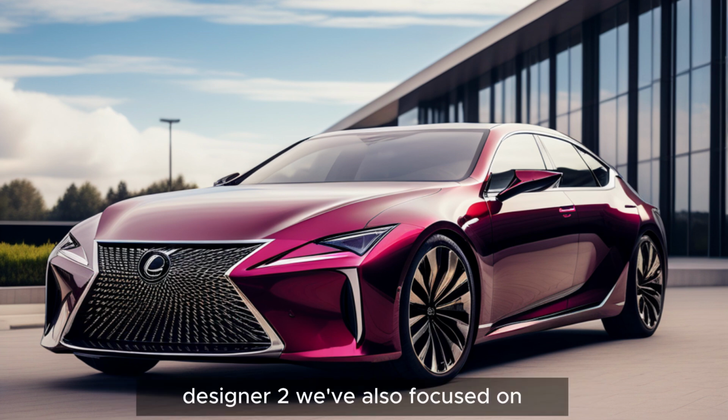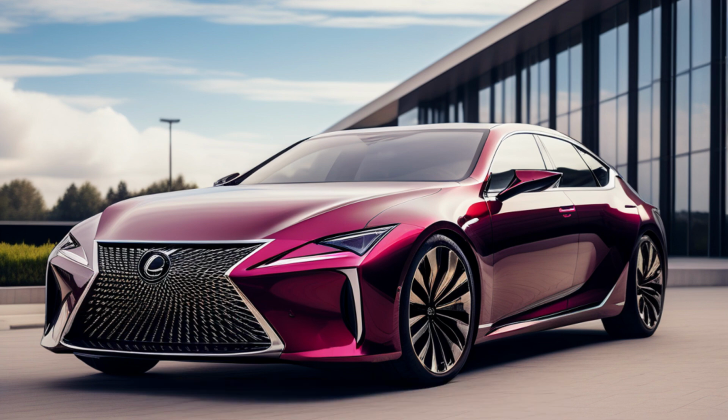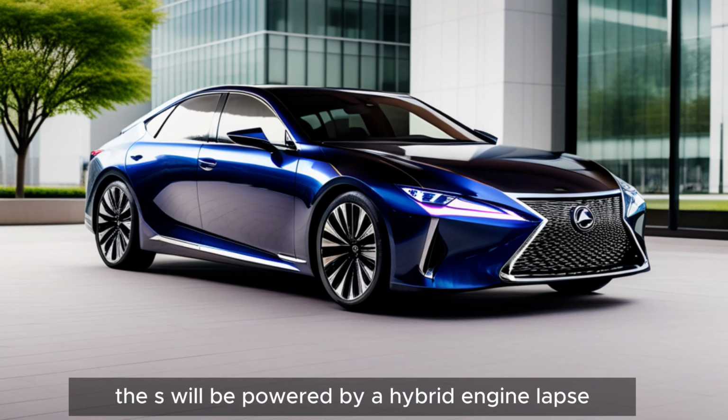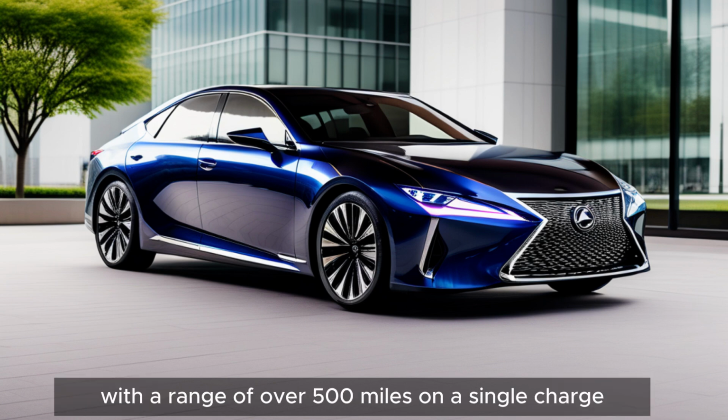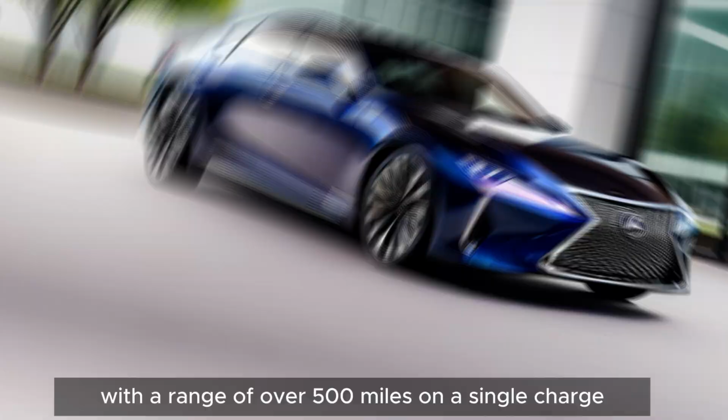Designer 2: We've also focused on sustainability and eco-friendliness. The ES will be powered by a hybrid engine that's both efficient and powerful, with a range of over 500 miles on a single charge.